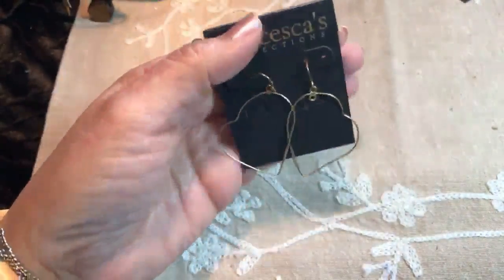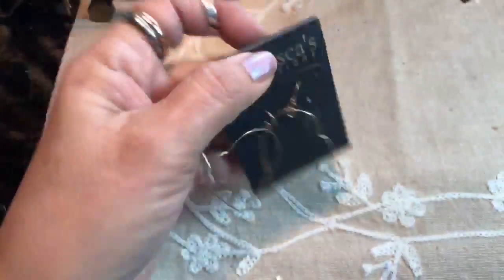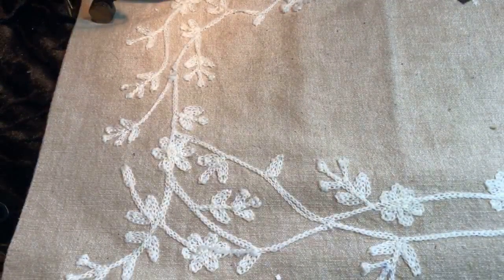But I don't know if it had, it actually says 2 pairs of earrings. Maybe it had something to go with it. But I think these are cute. Very delicate gold tone. It's a boutique store in the mall. Well, I've seen them at Nordstrom. Maybe it was Nordstrom Rack.